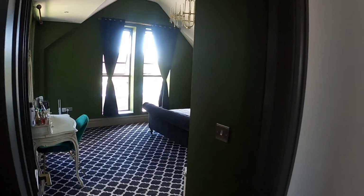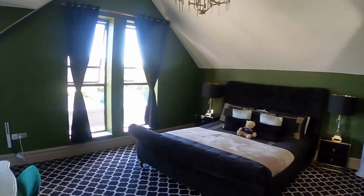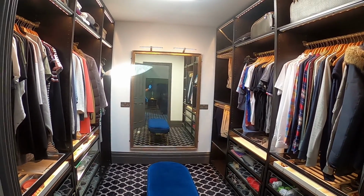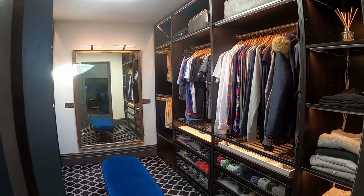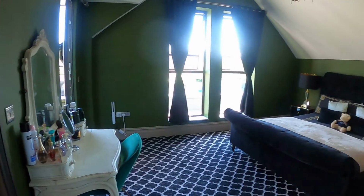It's certainly about time we went through and took a look at the master suite within the property, as it is just such an impressive space. We've got plenty of space in here for a double bed. We've got that impressive window there at the back just overlooking the rear garden, but look at this for a dressing room. That is a proper dressing room. You've got the full range of storage options there, and it's just absolutely beautiful.